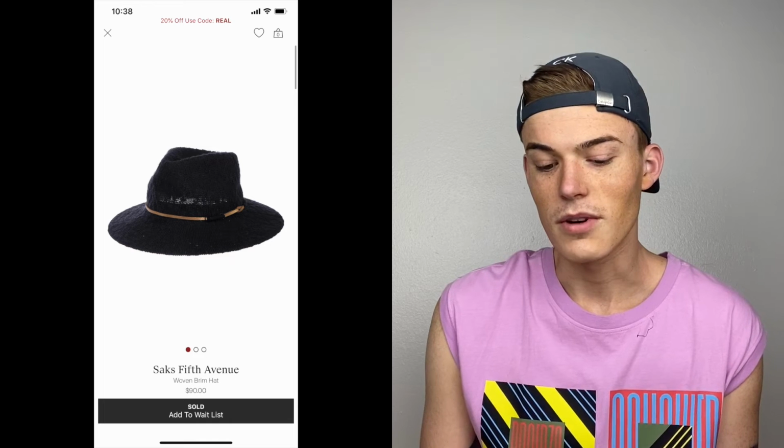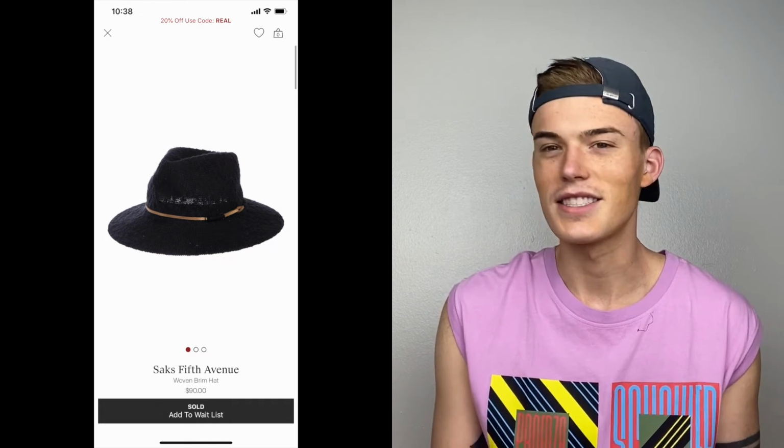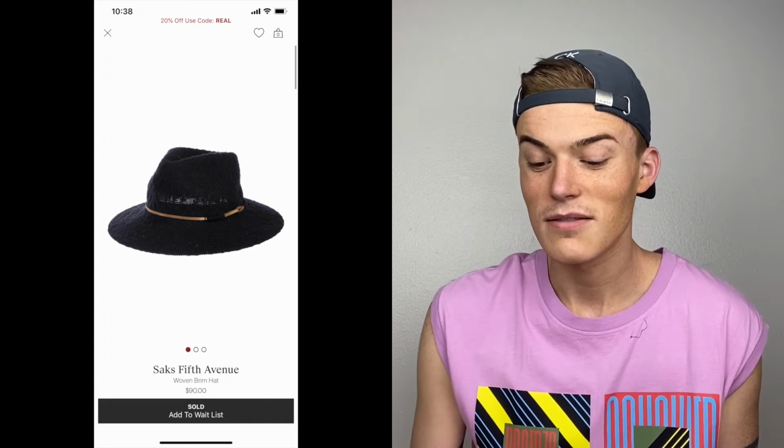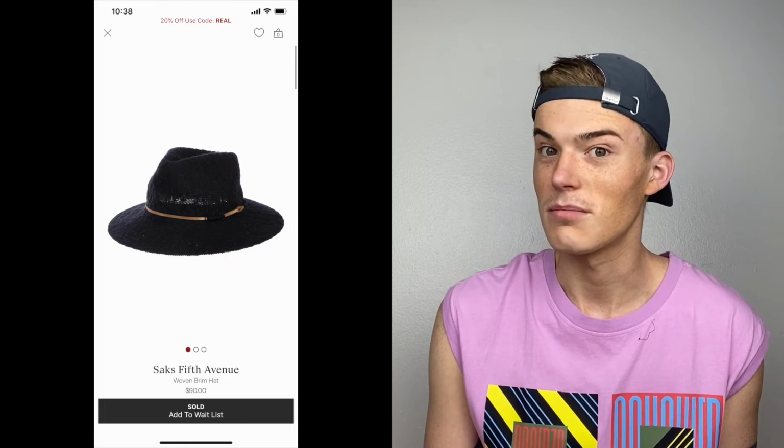Saks Fifth Avenue woven brim hat. Maybe they just take the hats. Maybe we're realizing that they take the hats, because they had taken this Saks Fifth from me as well. This ended up selling for $45, and so I get $18, and I know that was from the bins.